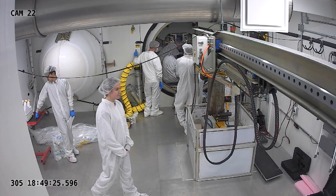We also changed how we interface the vehicle to the launch mount so that we can more rapidly rotate from horizontal to vertical and then back again. You may recall that we were able to cut in these changes early on the NG-11 missions and demonstrate those, and everything went very smoothly on NG-11.